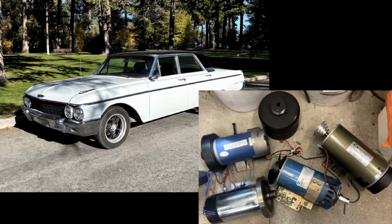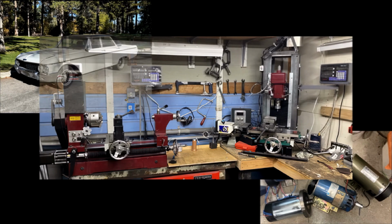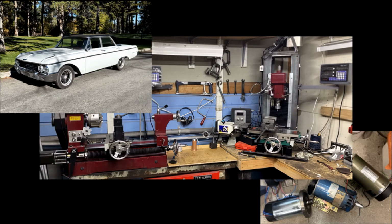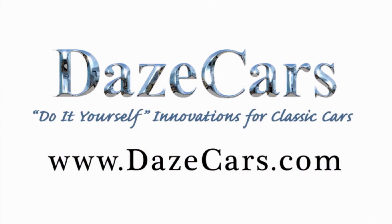Classic cars and treadmill motors. These two things seem to have absolutely nothing in common. But wait, if you add shop tools used to make parts for your classic cars, and those shop tools are powered by a treadmill motor, suddenly it makes sense to have both topics on the same channel.